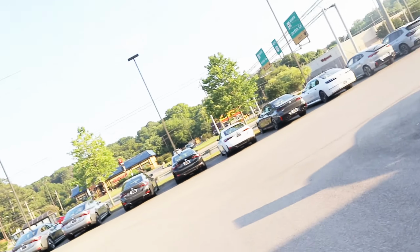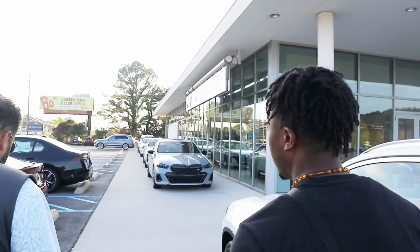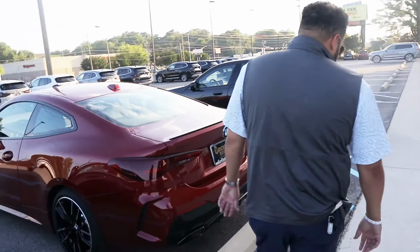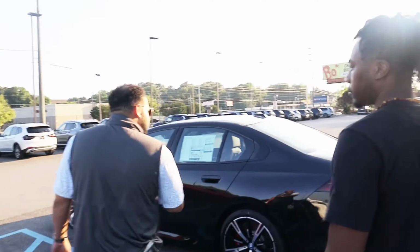The body's old, so most times I said if I get this for a year, I trade up. I ain't gonna be just playing myself. So naturally, here's what I would do. If you want to keep it for a year and trade it, I'll lease it for you. Lease it for a year and trade it.